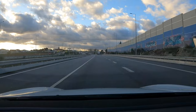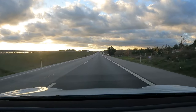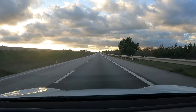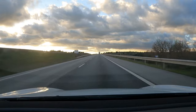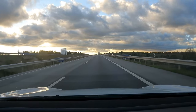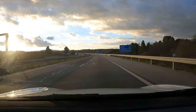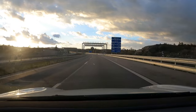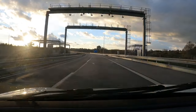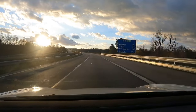We'll see. So we just went through the first electronic toll in Portugal, and that was 95 cents. So we're going to get lots of electronic tolls in Portugal. I will try to capture all of them for you. So here's another electronic toll, and this one is 80 cents. There we go, beep. That was the box taking money from my bank account.